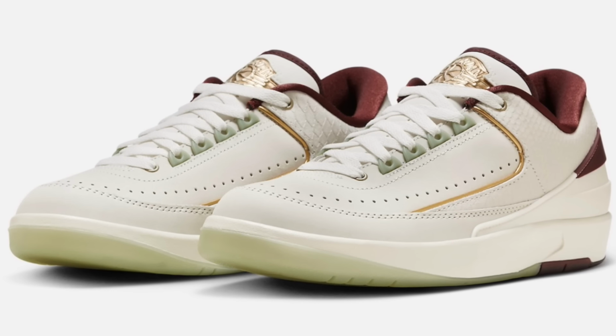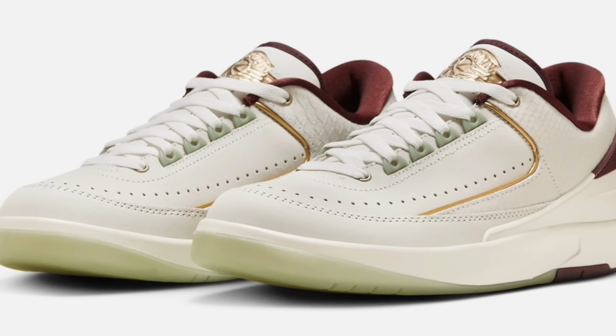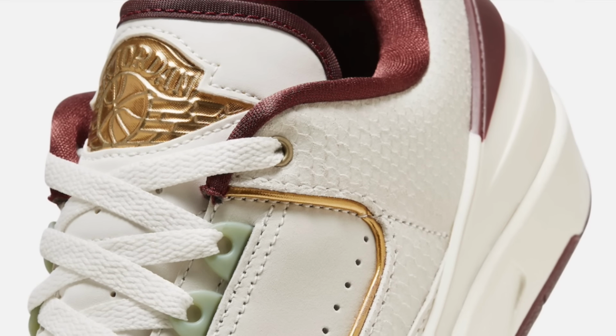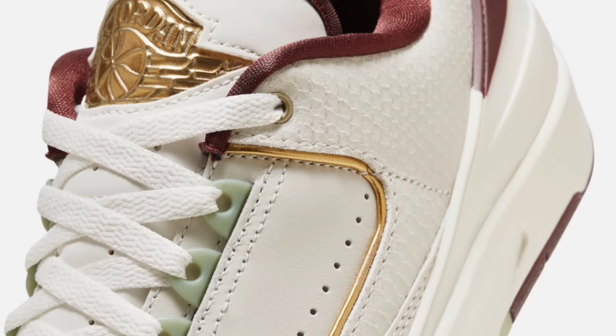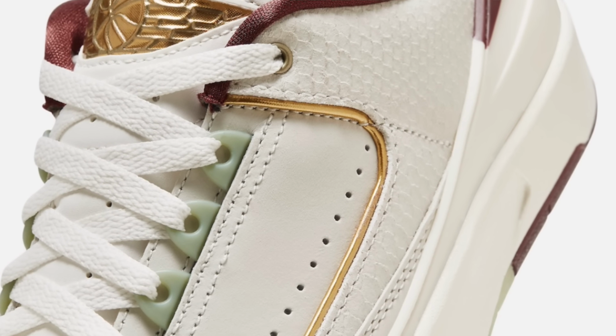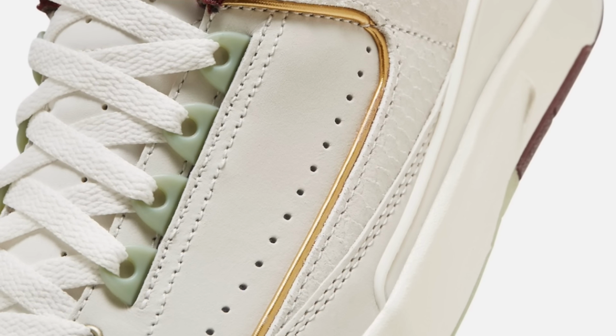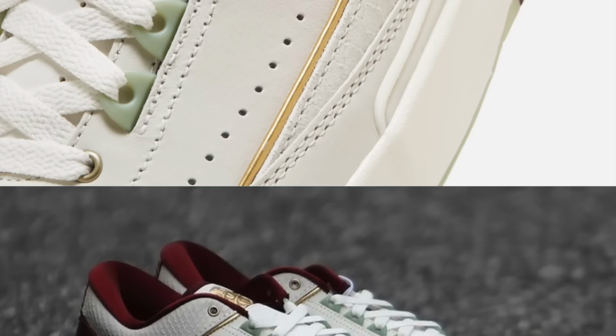Now also on the 24th, we're getting a Jordan 2 Low Chinese New Year for $165. Now usually I trash talk Jordan 2s, I'm not the biggest fan of them, but when it comes to this colorway, I do have to say that I am a fan of them. I think Jordan Brand did a really solid job on these, and I'm actually hoping I do get a pair.